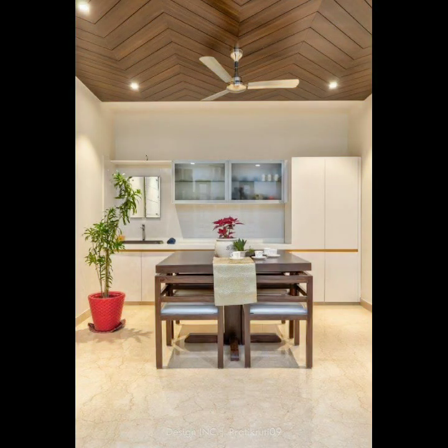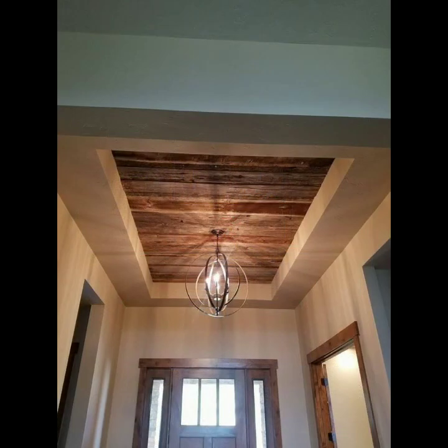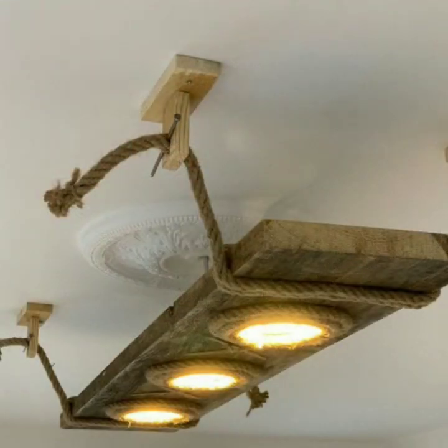Today I will talk about the most beautiful, most trendy wooden ceiling ideas, different designs, different ideas, different color combination contrasts with wood, light and dark colors used with wood, beautiful designs, beautiful ideas you can see.